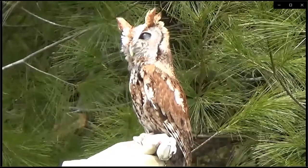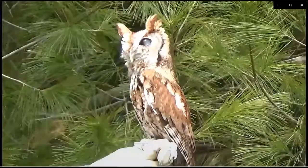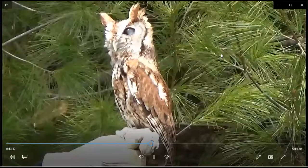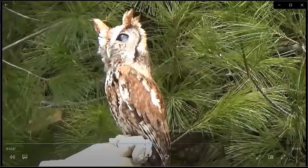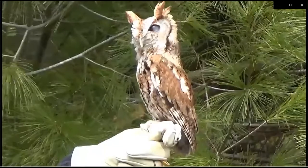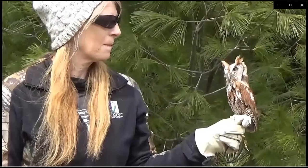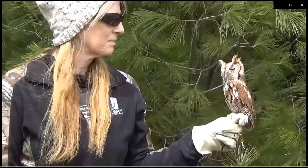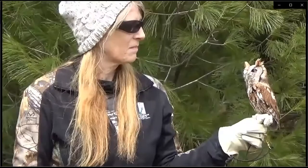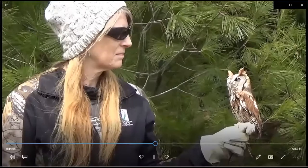One of the really important things that you can do out in nature and in the environment to help out a little owl like this is leave old dead trees standing. These guys are cavity nesters. They love the cavity from a pileated woodpecker, just a hollow rotten log, something like that. If you go into the woods and cut those trees down, you're eliminating nesting sites for wonderful little birds like this screech owl. So make sure that you really think twice before cutting down those dead trees, because that's what helps give these guys a place to live and nest.